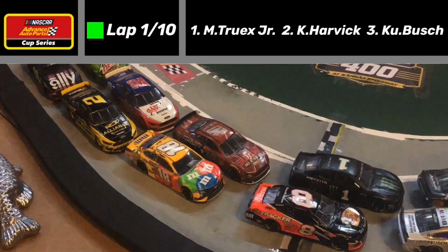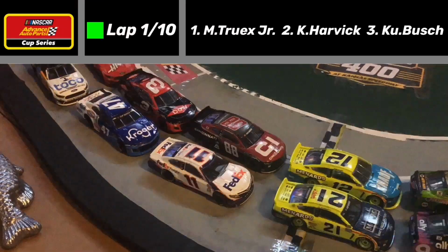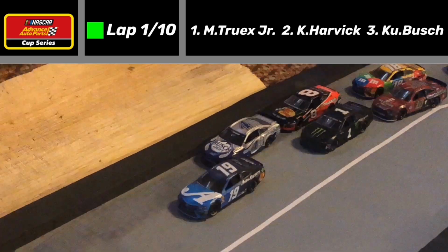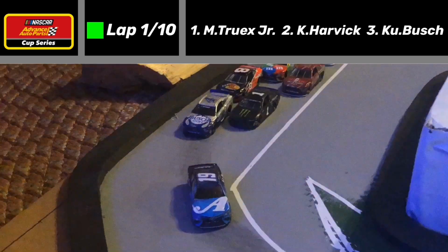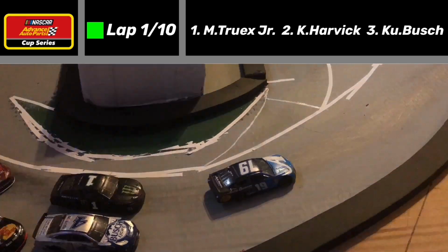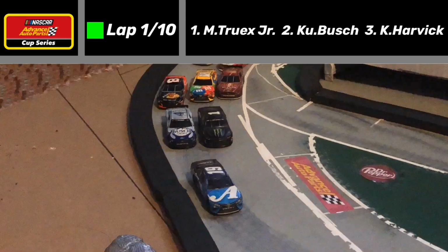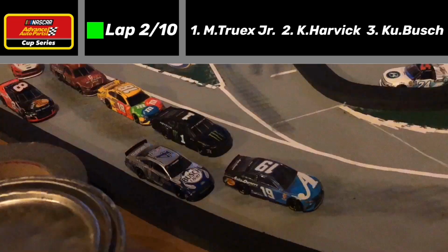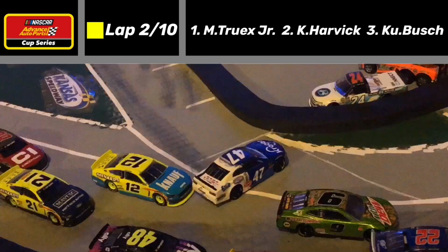Green flag is waving, and the green is out at Kansas. Martin Truex Jr. is going to try to get away with the lead away from Kevin Harvick, and he does just that. He's going to get a car length lead against Kevin Harvick and Kurt Busch, as Kurt Busch and Kevin Harvick battle for second place into turns 1 and 2.